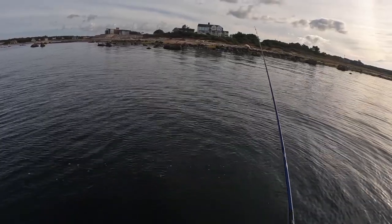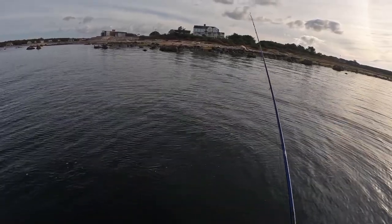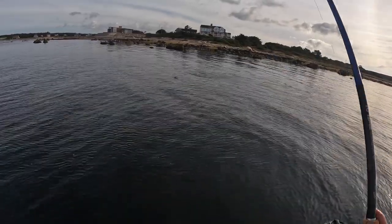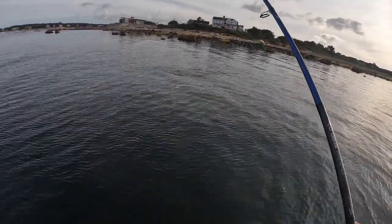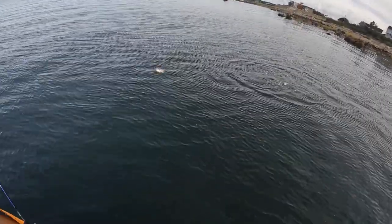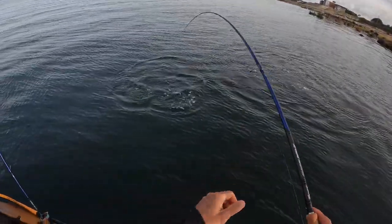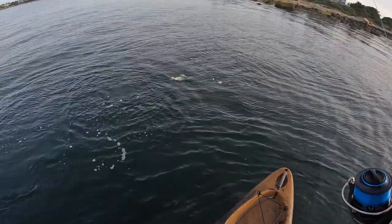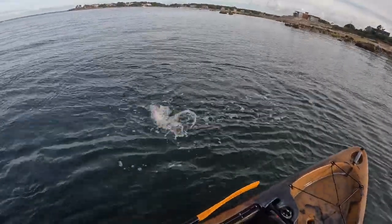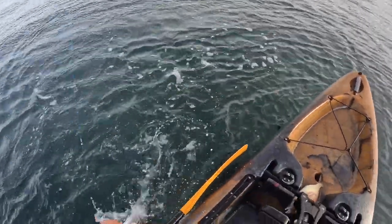There's another one. Miss. Oh, got him. Is that a bluefish? Oh, what is that? Oh, yeah. Oh, striper. He had that weird purpley sheen to him for a second. Let it go. Nice release.